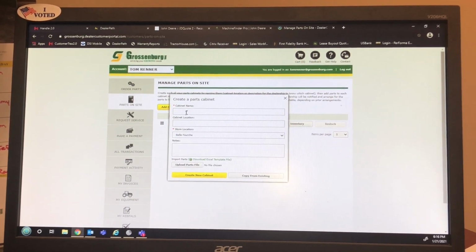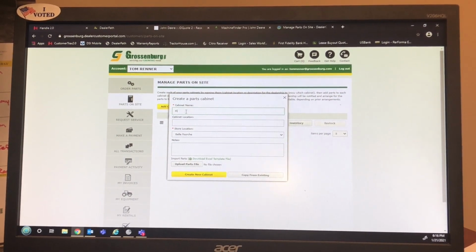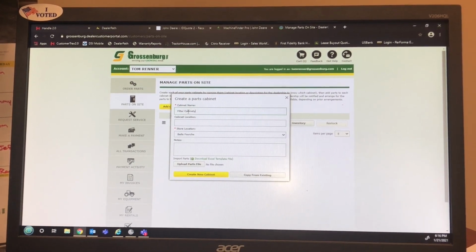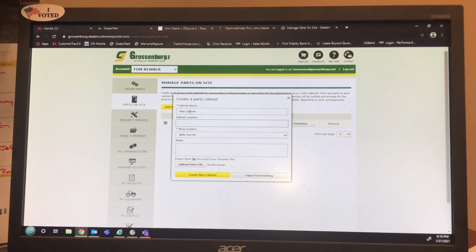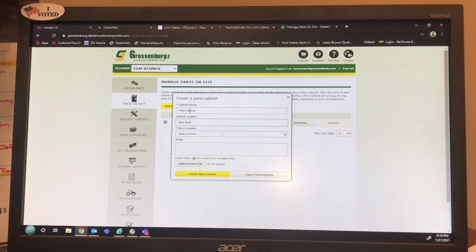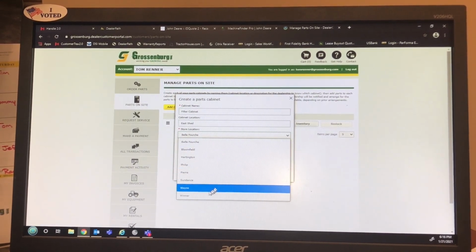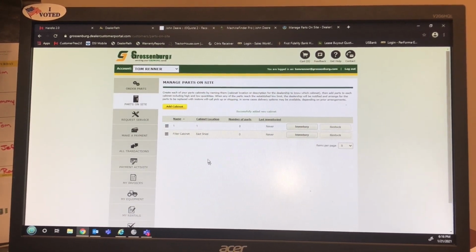You can start by adding a cabinet. If you want to just have a cabinet full of filters for all your different equipment, you can put in filter cabinet. You can say that the cabinet location is in your east shed at your place so that the parts guys know where that's at. And as far as your store location, again, whichever one's closest to you. And you can hit create new cabinet.